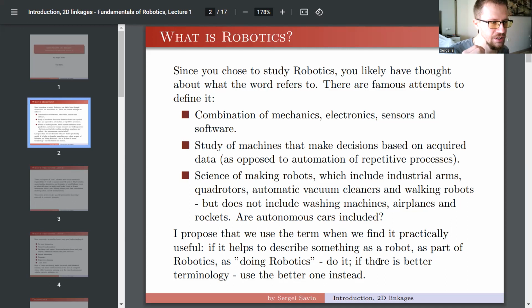Like when you know that calling something a robot is useful for the discussion, it explains what you're trying to say, it conveys information, then you can use the term. If on the other hand calling something a robot makes it more confusing, if saying that this is robotics makes it less easy to understand what you're trying to say, then don't use it. That is my proposition.